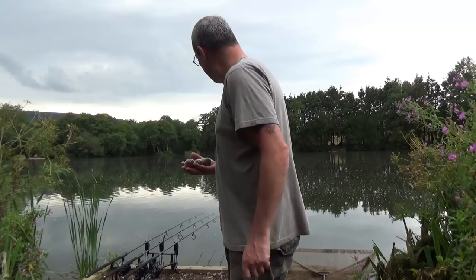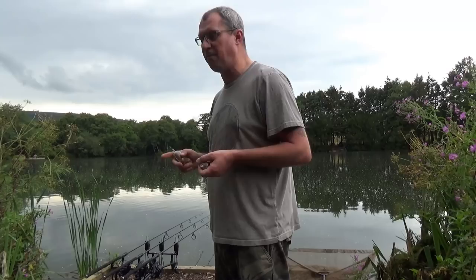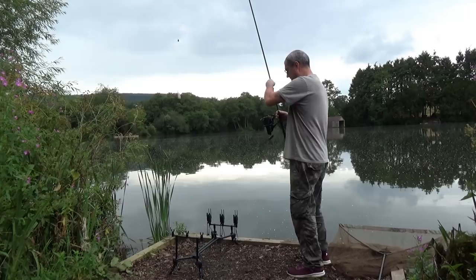So we'll start off with these, and then I think later on in the session we'll probably change to Ronnie rigs or something. If we do happen to land in weed, the boom is probably just going to lay neatly onto weed. But just to get fishing, we'll get these PVA bags out for now. Right, so that's it then, guys. First rod finally ready to go out.